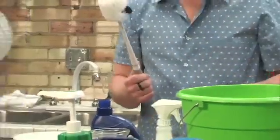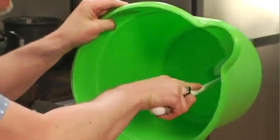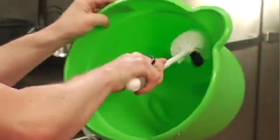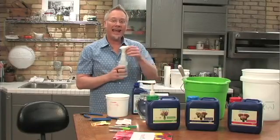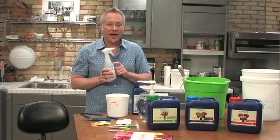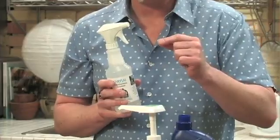The great toilet brush. It works well because I can get into every corner with that bucket. I can scrub stuff around, I can work at it, I can get those stains out of there. And the professional bucket cleaner is a really easy way for me to do that because it helps loosen stains and get rid of it and disinfect it.